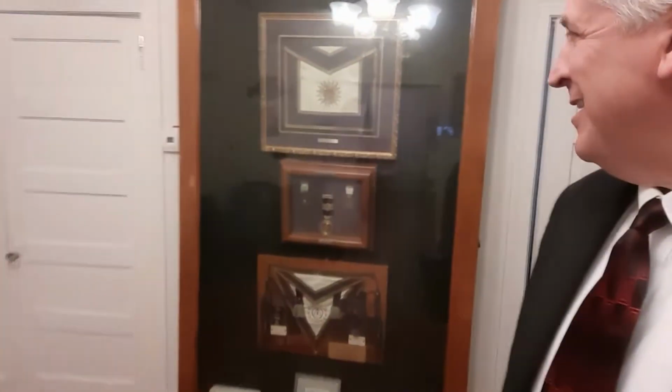Good news, I'm in. And when I got in here, this is one of their side rooms. They got the dining rooms on the other side of us here. But they've got this nice display here. It's like a really old apron there. It's got the point on it, so it's a triangular shape. You don't see a lot of those.